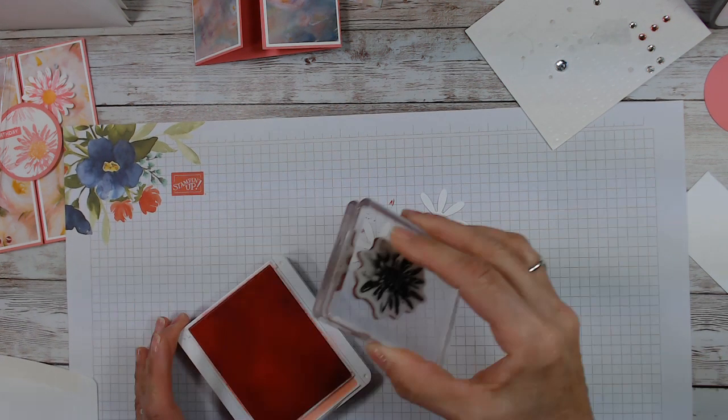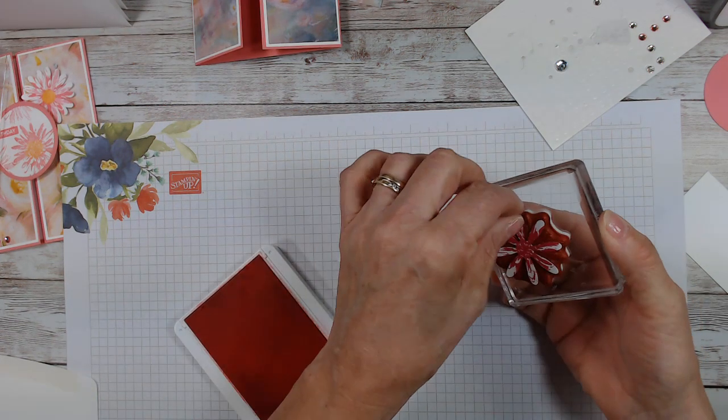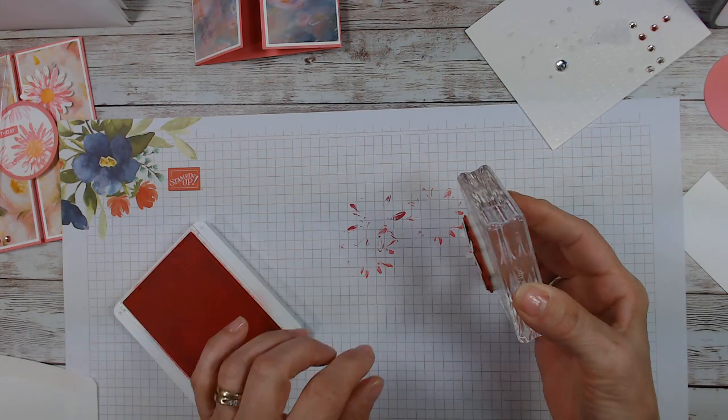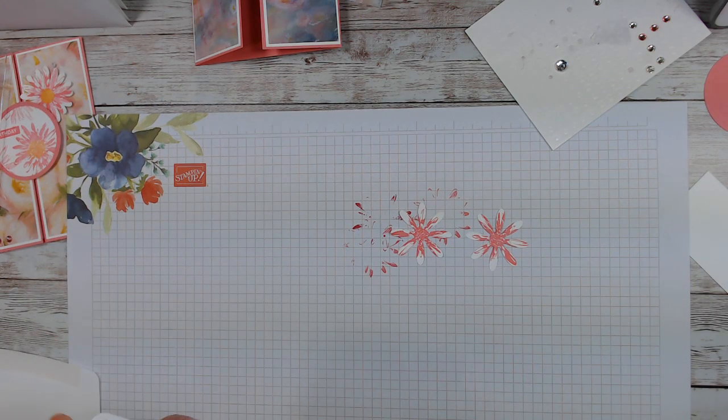Okay, Flirty Flamingo. You're going to use a lot of the Flirty Flamingo. Stamp right on top of it. Voila. And then again on top of it. It's just to give some character. See, it's not the daisy. It's not meant to be matching with that. I just love the way it looks.